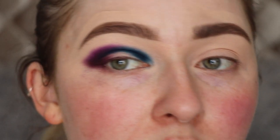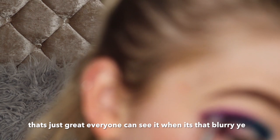Taking the tiniest bit and just going along the edge, so you still get that focus. So you still get that deepness with it, and then the edges are starting to brighten up with the actual shade you want it to be, kind of thing. So yeah, I'm just literally putting the lightest pressure and just going over the edges.